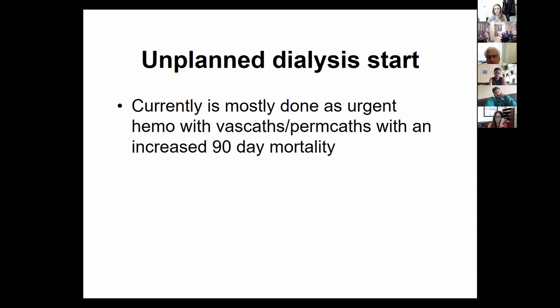Either a vas cath or a perm cath. And then they end up going out to the outpatient center with a catheter. It takes them a while to get a fistula. And all these patients, we know, have a very high 90-day mortality. The first 3 months of their dialysis time as outpatients have a fairly high mortality. And some of that might have to do with how they crashed into dialysis and how sick they were.